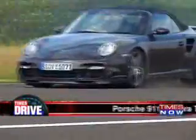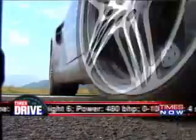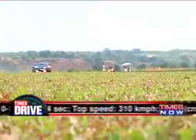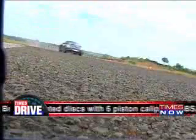The car in question was the 911 Turbo Cabrio. This was all about flaunting the millions of dollars invested into developing top-of-the-line braking systems for their cars. The 911 grinds to a halt from 60 miles per hour almost as quickly as it gets there from a standstill.